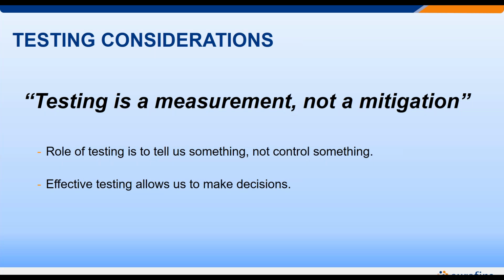And effective testing, a really well-designed program, allows us to make better and better decisions. So that's really the biggest thing when we start to set out to create our environmental or risk management program: we want to be explicit about what we're trying to do with our testing and what it's going to be telling us.